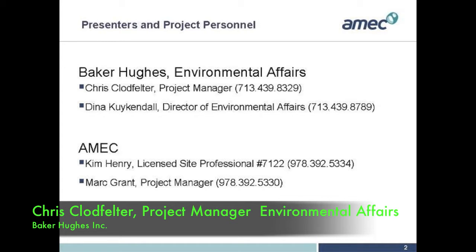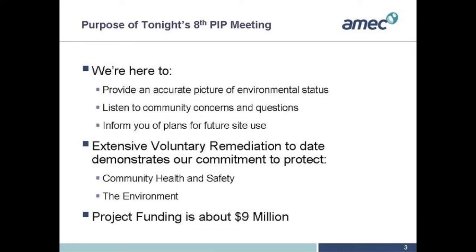And so what we're here to do tonight is provide a picture of where we are, the environmental status of the property, listen to community concerns and questions, and tell you about our plans for future site use. We've done a lot of voluntary remediation at the site to date. We think it demonstrates our commitment to protect the community, the environment, and health and safety. And as I mentioned in previous meetings, we're now over $9 million we've spent on this project.